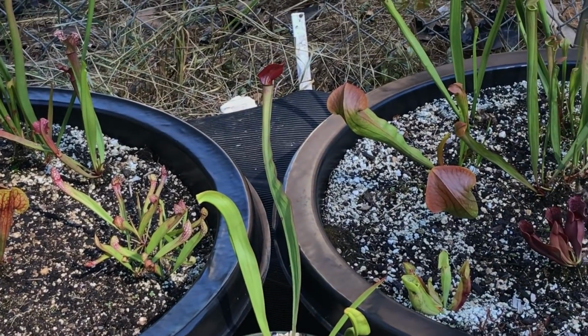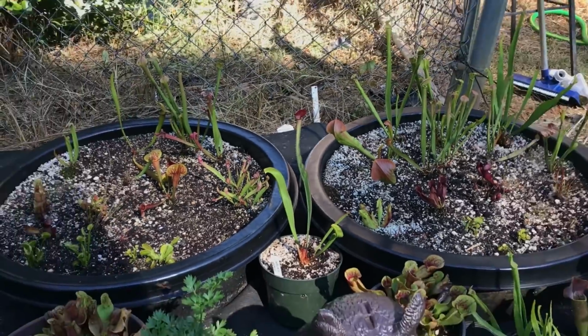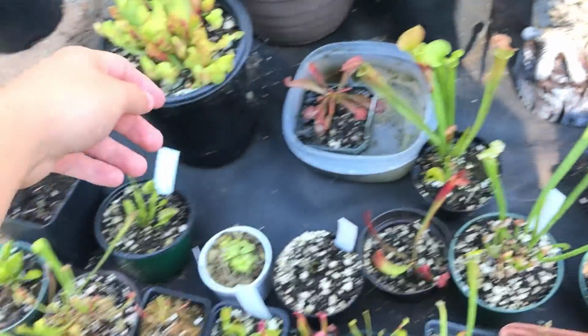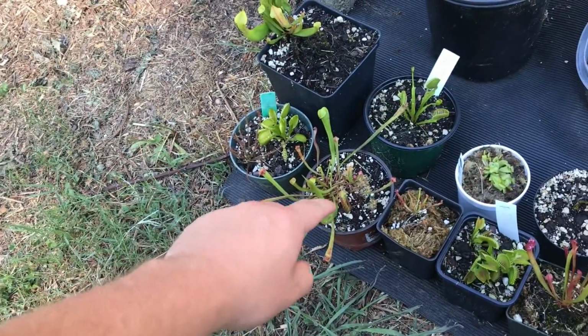Appreciate it. Right here in the middle is a Maroon Throat. I've never owned an Alata before, so now I do. But yeah, these plants came in great, really good prices. Like 10 bucks for this, 10 bucks for that, and like 15 for that. Not a bad deal. Especially this, 10 bucks for this.